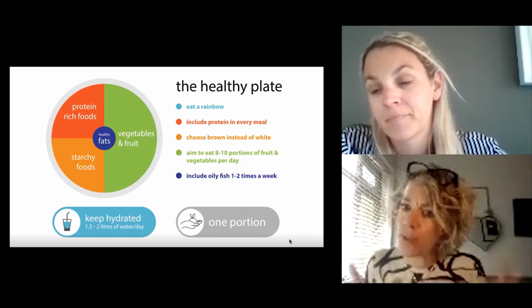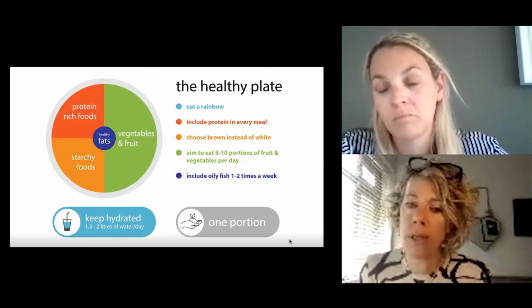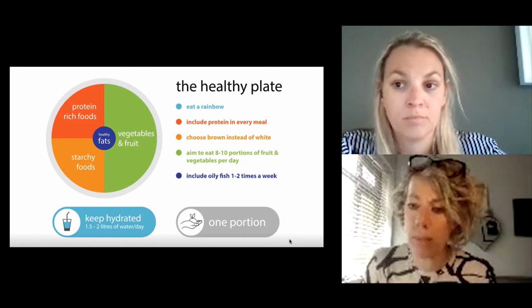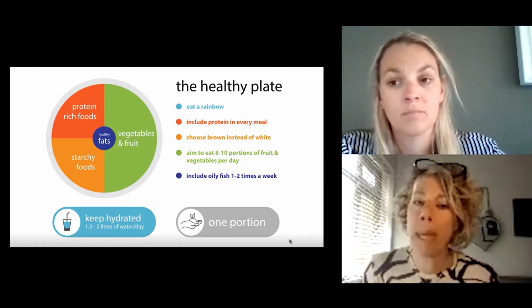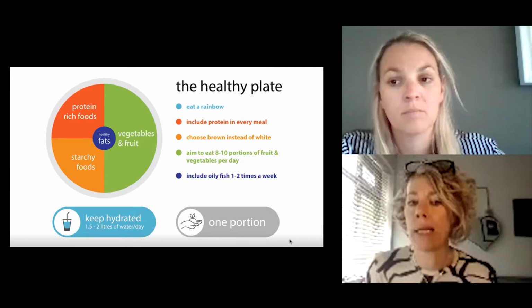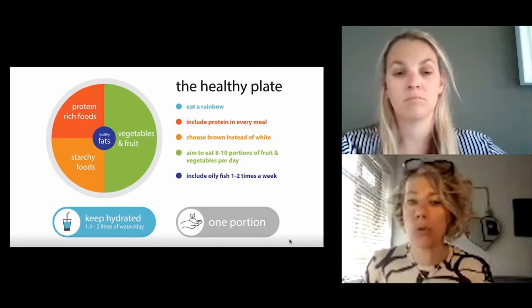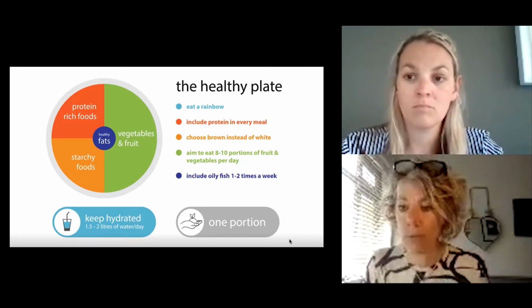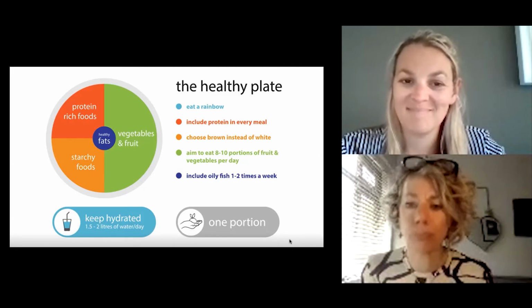Yeah, and it bulks things out, doesn't it? It makes food go further. Mm-hmm. And I think when we're looking at protein rich foods, these tend to be the more expensive aspect of our meal. So if we can make it go further by being a little bit clever with using things like lentils or quinoa or cashew nuts in a stir fry, for instance, that could be really good.